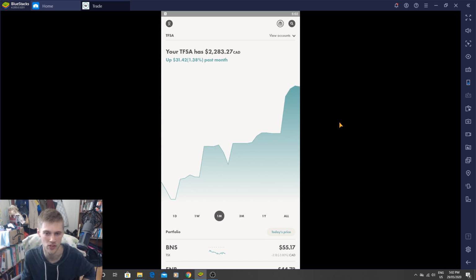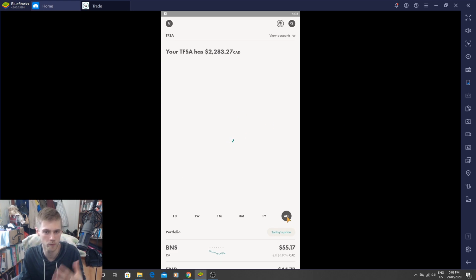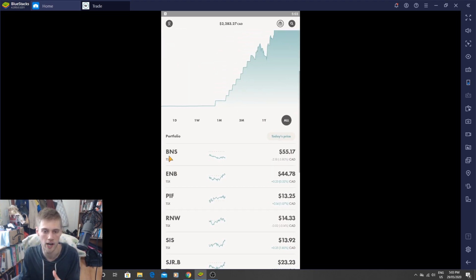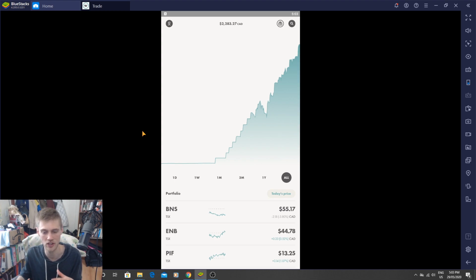But here's my tax-free savings account. This account is the one I'm focusing on more. You can see here that overall we are down about 5% on this portfolio, and we have quite a bit more stocks here. I know I have a lot of different stocks, and there's a lot of different ones here. Once again, this is based predominantly off of ETFs, and then we have a few individual stocks.